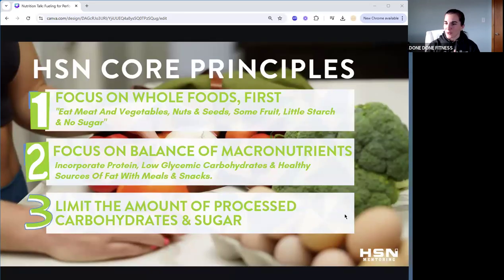Now that we've talked about fuel for performance, let's focus on the 3 core principles our nutrition coaching program is built on. So first and foremost, we obviously want to focus on whole foods first. Number 2, we focus on a balance of macronutrients. So again, making sure we're getting plenty of proteins, carbs, and fats, and then tweaking them to make sure that we're getting the appropriate amount of each based on our needs. And then last, but certainly not least, limiting the amount of processed sugar and carbohydrates.